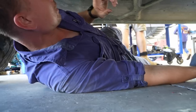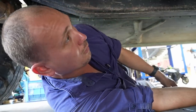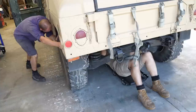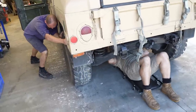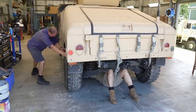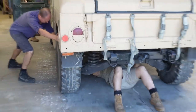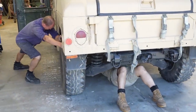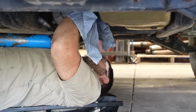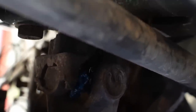Alright, that's that one. Almost finished doing these uni joints, and then we're gonna take it out for a drive. The boys have to give the vehicle a little bit of a nudge so that the shafts turn, making the final few grease points accessible. Time to bring in some muscle. So we don't have quite the right size fitting, but it's doing the job.